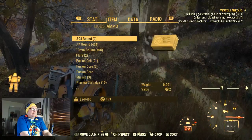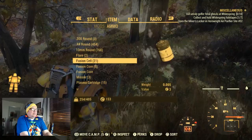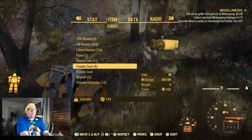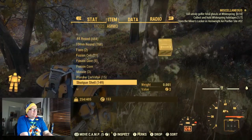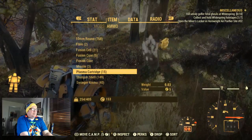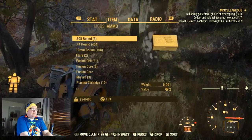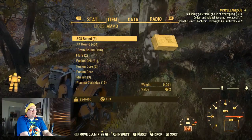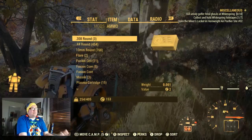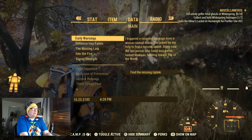Ammo is basically all the ammo that you have. I have the 6 fusion cores, as this shows, and I have a bunch of ammo I'm probably not using right now, like plasma cartridges. I don't have a gun for that. So there you go. That tells you your ammo. Okay, so that's the item menu. That's one of the most important menus. So let's go to data.